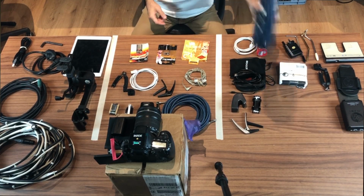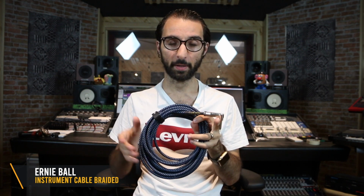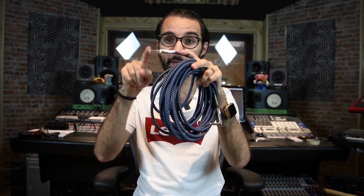I have my cable. This is an ordinary jack-to-jack cable, my Ernie Ball, which is braided, very sturdy. I like having my cables with a right angle jack on one side and a straight jack on the other, for the simple reason that if there's a gig where the audience is very close to the stage, jumping about and close to your pedal board or pedals, this side proves very handy, because with one stomp the jack breaks off, rather than also causing damage to the jack connector on your pedal. So very handy to have.